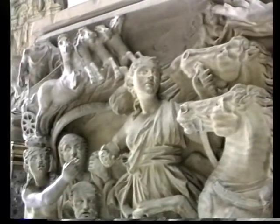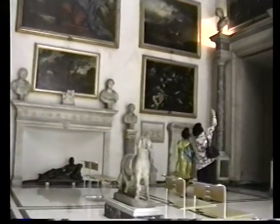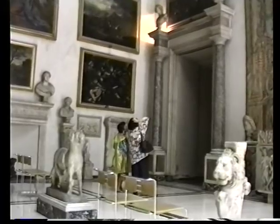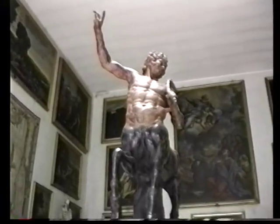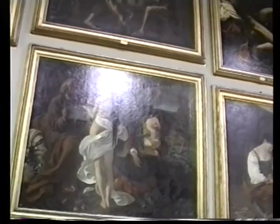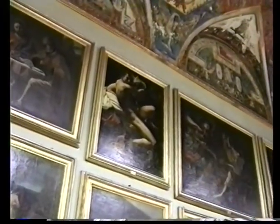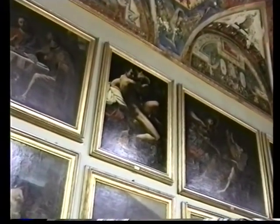They've got Roman statues. They have a large collection of paintings. There's 3 paintings here by Caravaggio. There are paintings here also by Titian and by Annibale Carracci and by Rubens and other of the great Flemish masters. And there's private apartments that you can gain access to as well.